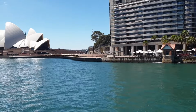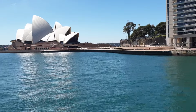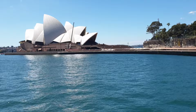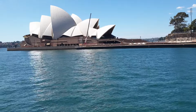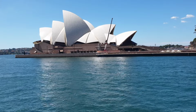Here we are on the Manly Ferry. This covers the Opera House. Covered in tiles. People think it's painted, but it's not. It's tiny ceramic tiles, so they shine in the sun. Just like sails. Sails on a boat.